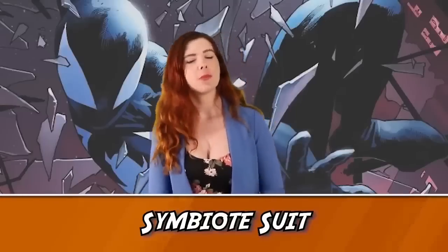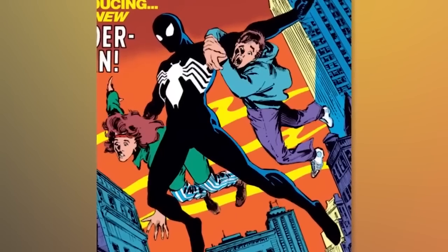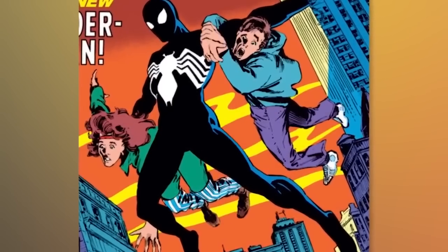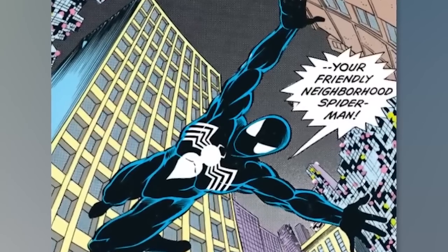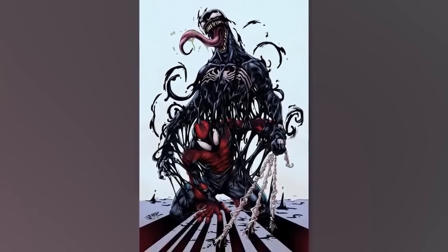Number 1, Symbiote suit. This suit created waves when it first appeared in Amazing Spider-Man issue 252. Originally it was meant to just be a change-up of costume colors for the web-spinning hero, but fans were not huge on these new colors, the black and white, and many expressed how much they missed the old classic red and blue costume. Because of this, the black suit, as it was known then, was given a backstory wherein it was explained that the suit was not just a suit, but an actual living being, an alien creature known as a symbiote, which Peter had found during Secret Wars.